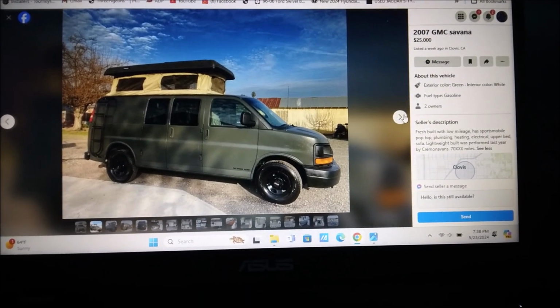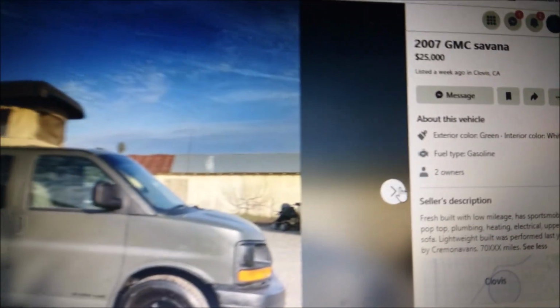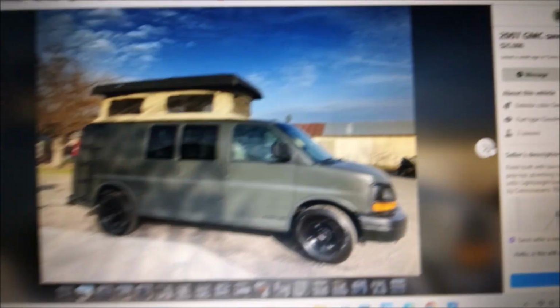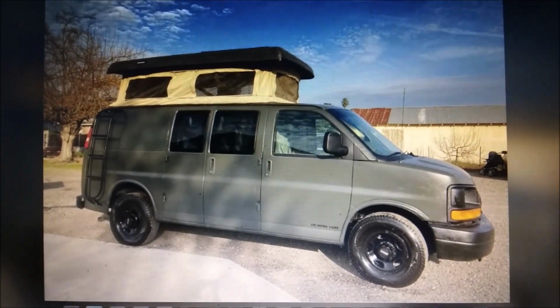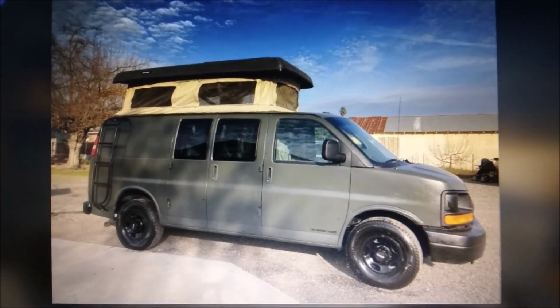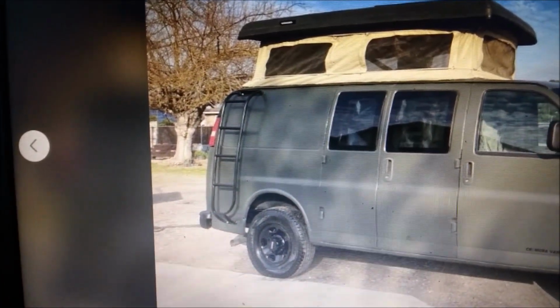It's been a while since I've shared a GM van for sale, so here's a nice one to share. 2007, 70,000 miles on this van. It needs a lift kit. Someone buy this van and take it to Boulder Off-Road to get it lifted. It's not a Sportsmobile, but that ladder makes it look official.